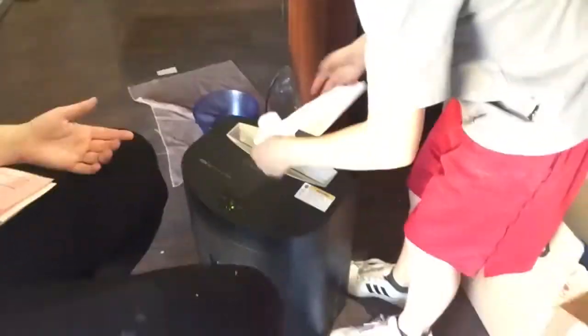If you don't have things to pack with, get a shredder and use the shredder. Shredded paper as packing material. Yeah, we already put that in. Whoa!